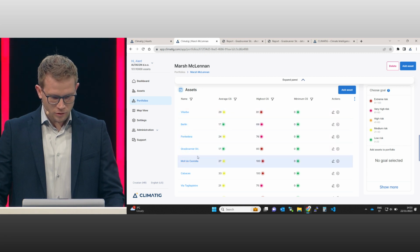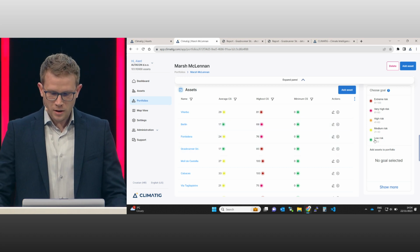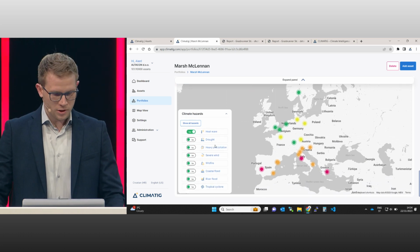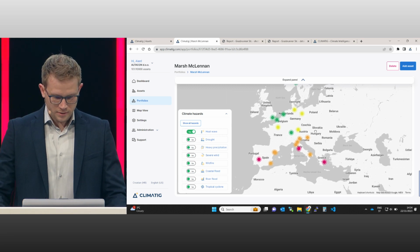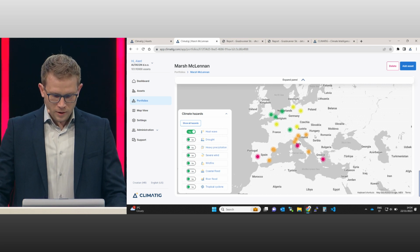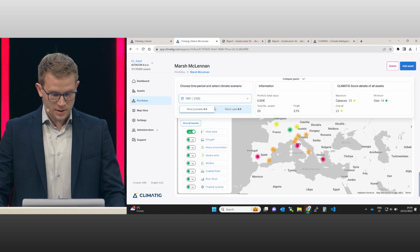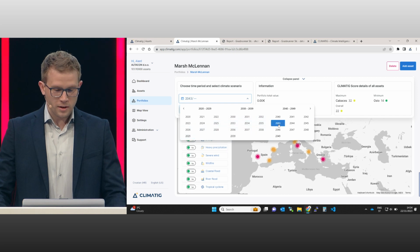Each of these assets in the portfolio has its climatic score, which is a composite climate risk index between 0 and 100, where 0 means low risk and 100 means extreme risk, which tells us the level of climate risk according to different hazards. We have data for heat wave, drought, heavy precipitation, severe wind, wildfire, coastal flood, river flood, and tropical cyclone. We can look at the entire portfolio analysis on the map to get a better view of them and find the most exposed assets. You can select one of two IPCC climate scenarios and choose a time period of interest, or exact year, in 1 year resolution.